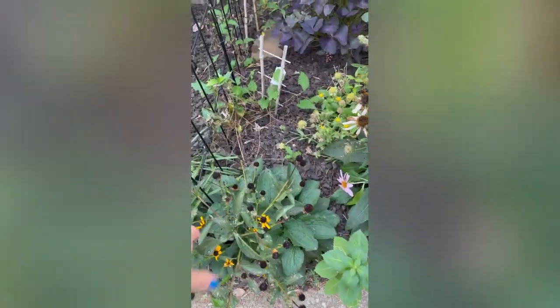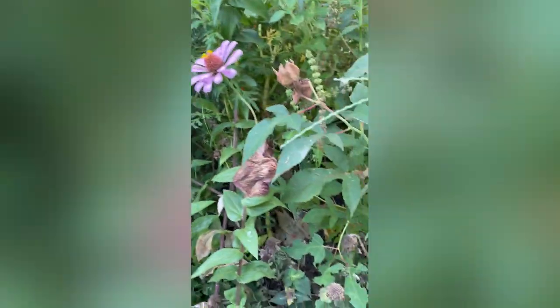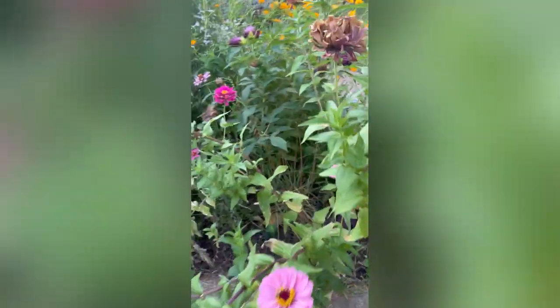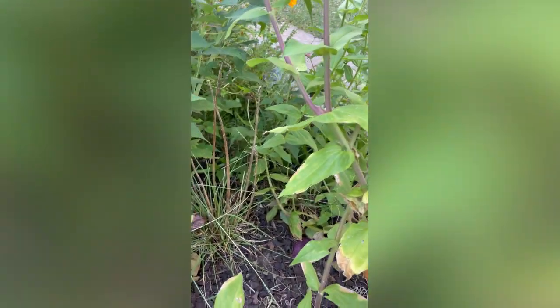But yeah, there's the rudbeckia, coneflower, zinnias, making sure. And there's some bee balm back here. What's sad right now, because it's also going to seed. There's another one that's completely covered and hidden, but that's all right. This is a mess over here. There's so much going on. Over here is a fire poker plant. I have 2 of them.